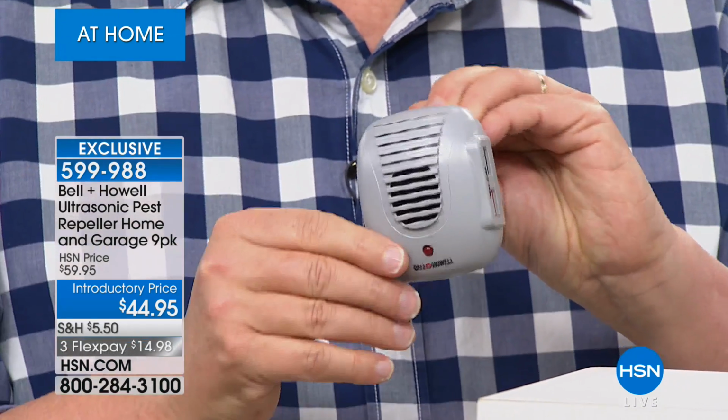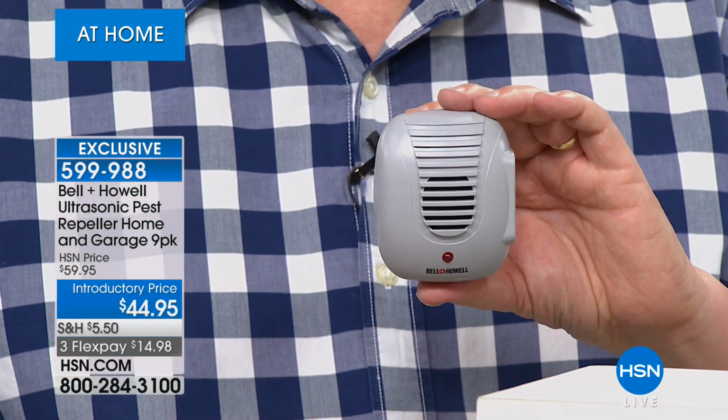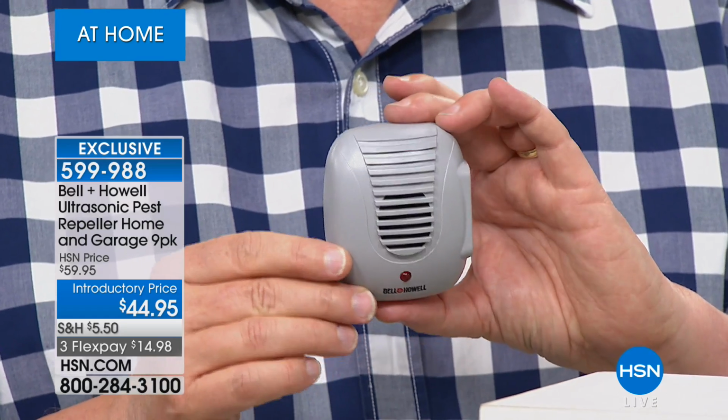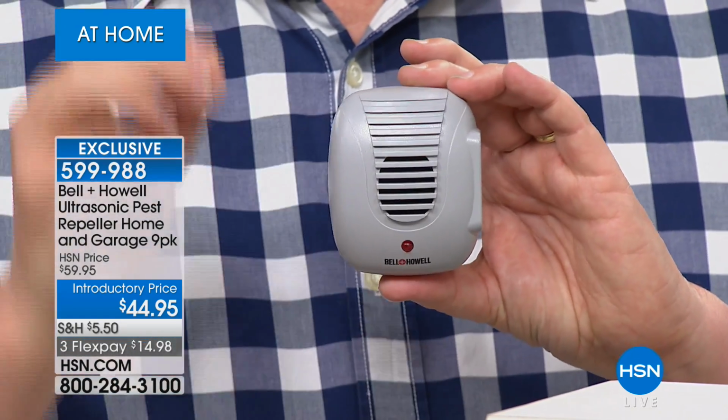That's all you have to do. There's no cartridges to install. There's no poisons. There's no chemicals. There's no strangers in your house every month spraying around your dogs, your kids. You don't need that poison in your house. The Bell & Howell is independent laboratory tested.